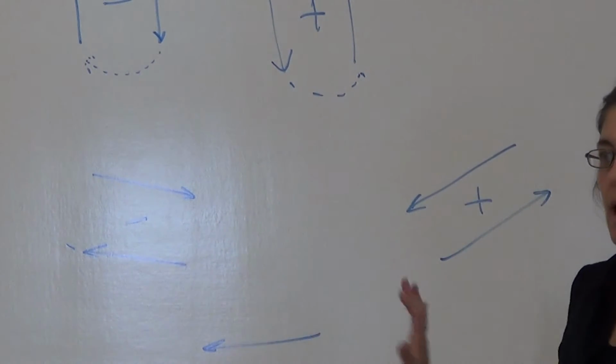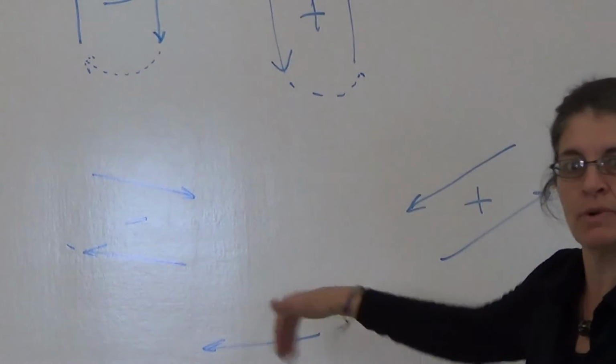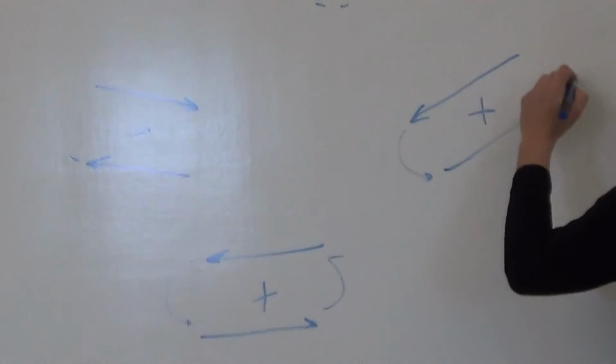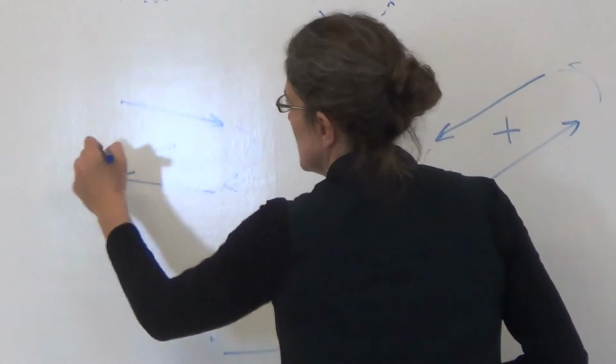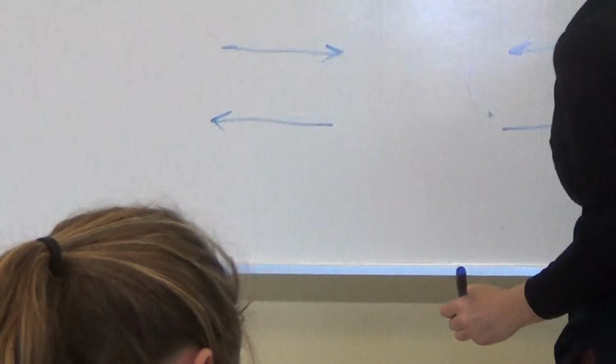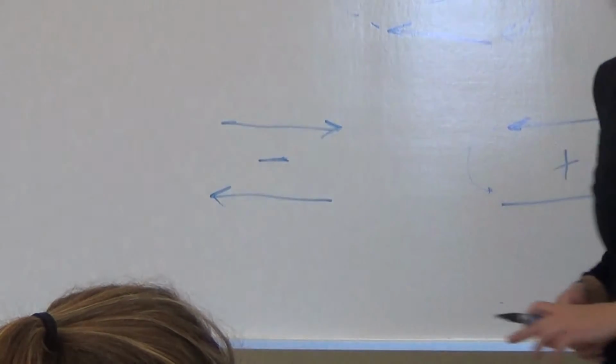You getting it? You're just looking at how it spins. Just put your hand in the direction it's spinning. Spinning like this. I want that one. Negative.